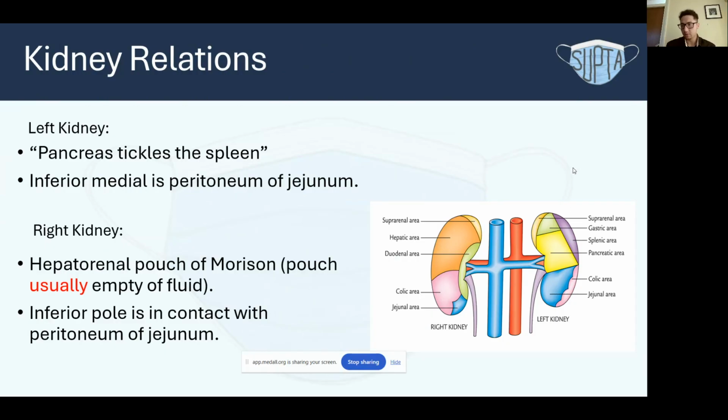Also, we have the suprarenal gland, of course. So suprarenal area up here, the gastric area. So the stomach will be up there. Also, on the inferior aspect, we have the colic area and the duodenal area, so it's the intestines.